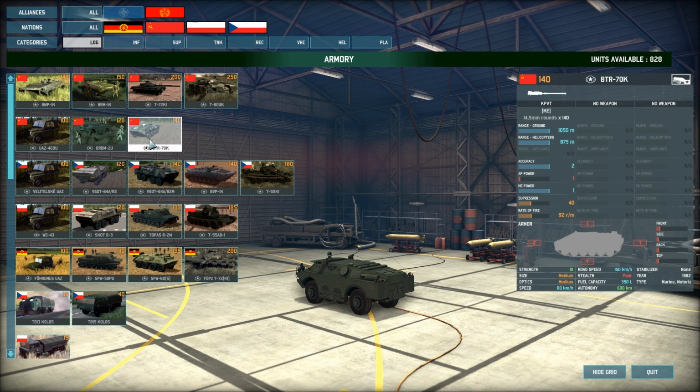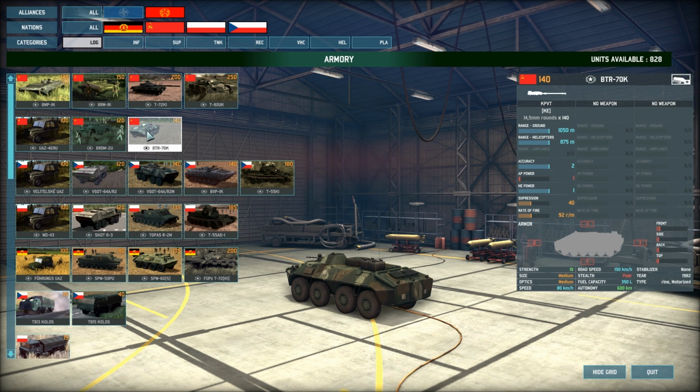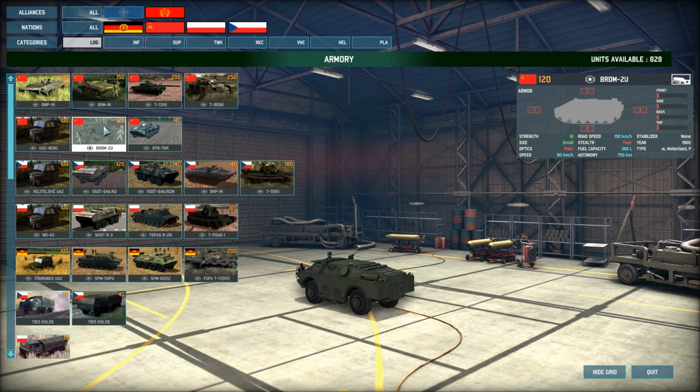Now you can get the BTR-70K as well. This comes with a 14.5mm machine gun on it with 2 front armour and the same speed. Now I would never recommend upgrading to this because it costs 20 points more, and you're basically getting a command vehicle that does exactly the same thing but is not as mobile, because the BTR-70K actually has a worse autonomy, and this machine gun is never going to be greatly useful against anything that may find it. So you're better off sticking with the BRDM-2U and defending it well.